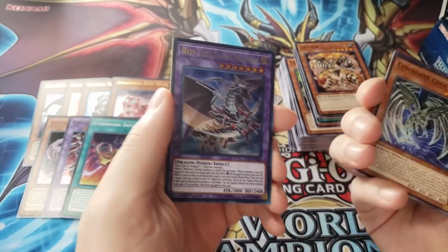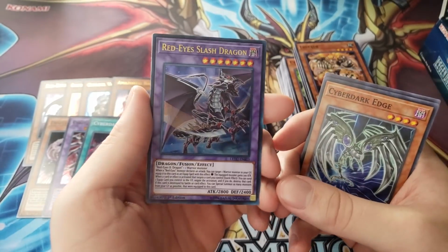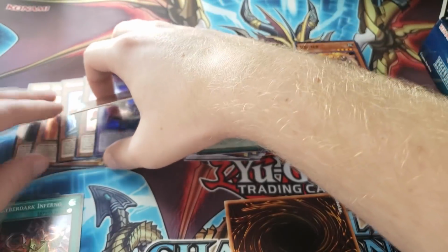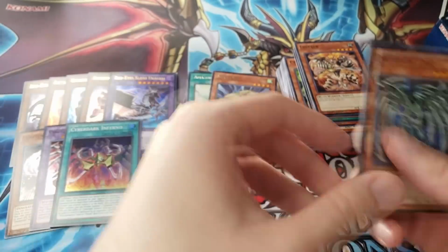And Redeye Slashing. How many Ultra Rares do you pull in this set? We've only pulled 3 Super Rares. We've pulled 5 Ultra Rares. Very cool, though. Card's nice looking. And Mixeroid. I can't even believe it. I feel like we're only supposed to pull 4 Ultra Rares at most. But look at all the Super Rares we're not pulling. It's crazy. And then Mixeroid again.